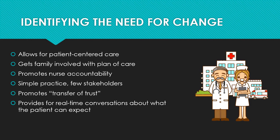Bedside report is relatively simple in practice as it does not involve many stakeholders. The primary stakeholders involved in this practice are the oncoming nurse, the outgoing nurse, the patient, and any family members that happen to be present. Additionally, the provider is sometimes involved, but this is not necessary.